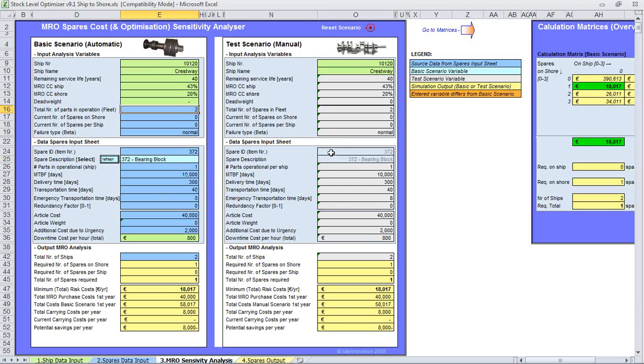And if we now go to changing the emergency response time, where is it here? We change it from 8 to 24. I want you to look what's happening here. So the transportation time is changed from 8 to 24, and then we will see that the total number of spares required is changing from 0 to 1 in this case. Now I reset the scenario.